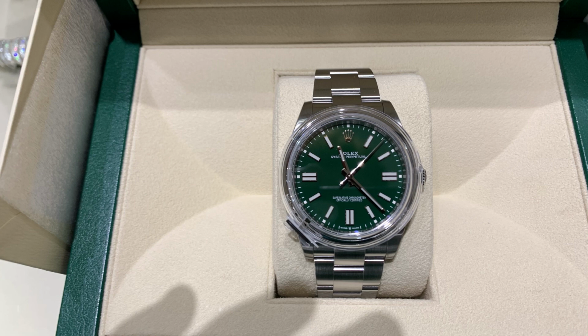18 karat gold on the inside markers and the hands, and you're not buying it because of that. You're buying it because of the whole spec. But we'll get into that. And the finishing is as good as their thousands. It's really, really amazing. And what Rolex does is they treat steel like gold.